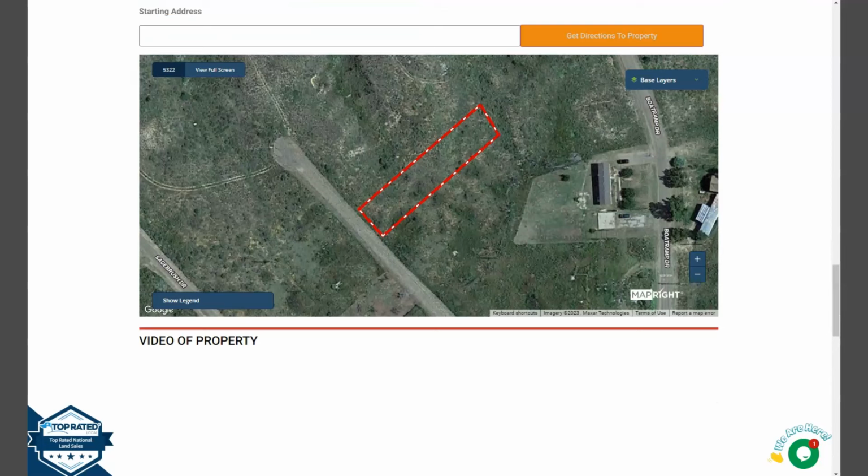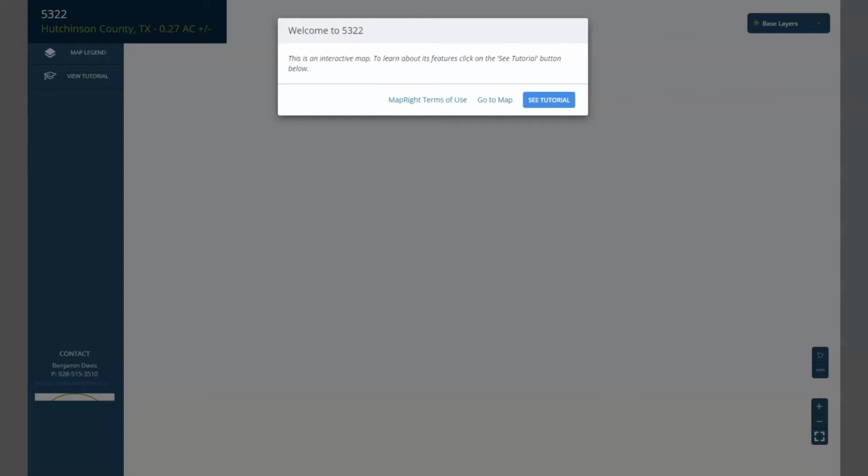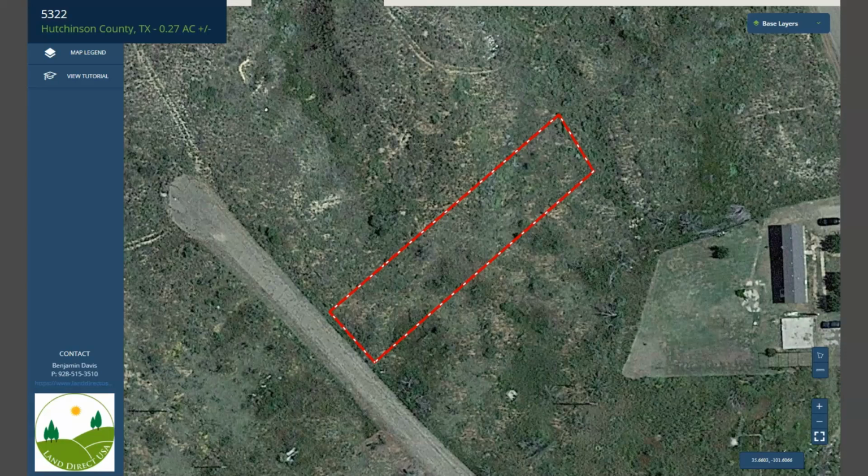Now, this is powered by our MapRight software. Just click on View Full Screen and you'll be directed to an interactive map. And the map will show you dimensions of the lot. You can also check the borders, the surrounding environment, and what type of road access the property has. Now this is your lot, and adjoining lots are available.